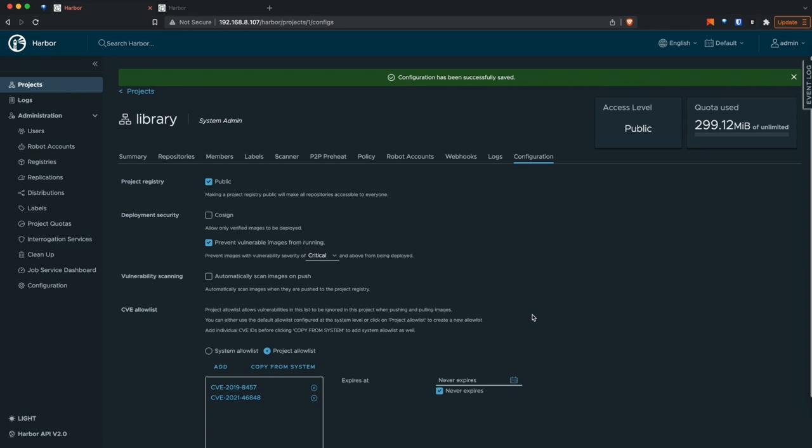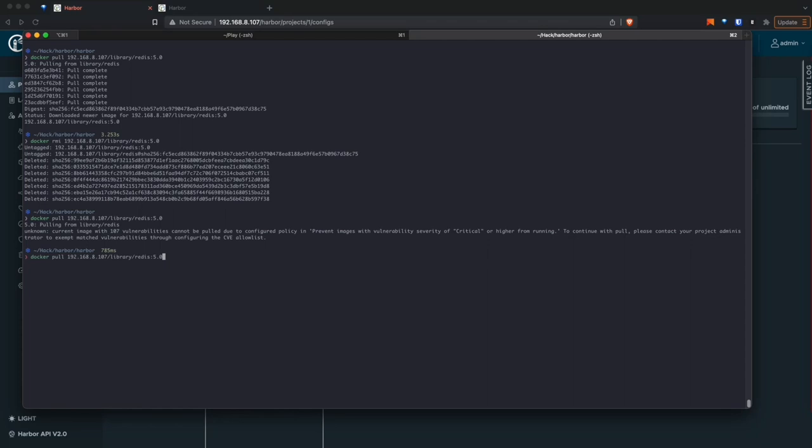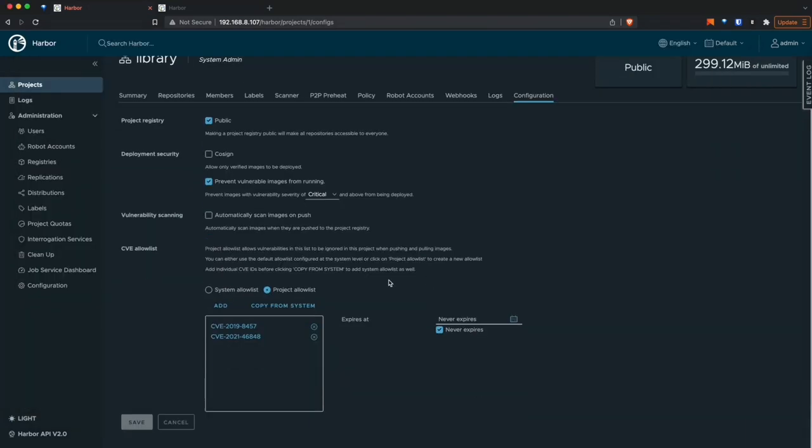Okay, let's try to pull the image again by Docker client. Yep, right now the image can be pulled successfully. Although it includes two critical vulnerabilities, they were added in the allow list, so this is as expected. Not only for this, Harbor has more advanced security related functions waiting for your exploring to protect your artifacts. That's all the demo. Thank you.